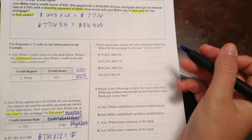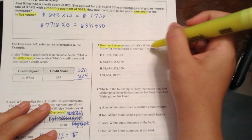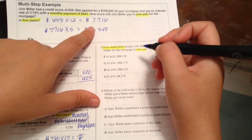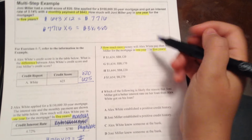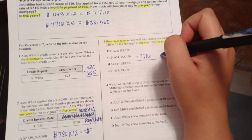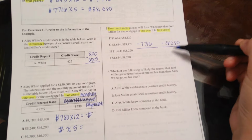Okay. Now, number 3, it says how much more will Alex pay than Joni in 1 year and then in 5 years? So we have to subtract how much she paid in 1 year. Okay, so that was here. You have to use the answers that you got here and subtract that minus 7,716, and then over here minus the number you got over here, which is 38,580, and subtract whatever you get here minus this and then minus that, and then you should get your answer here.